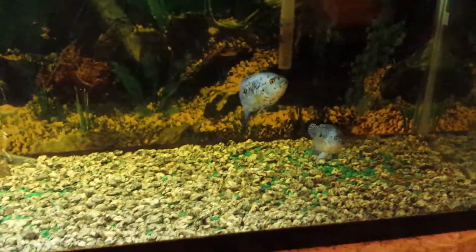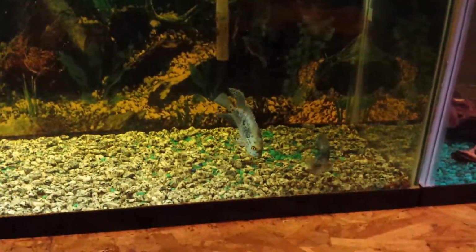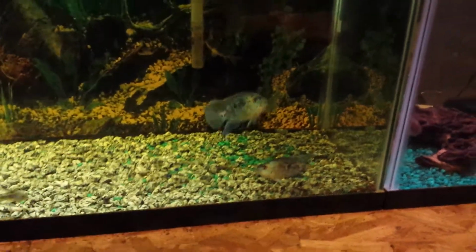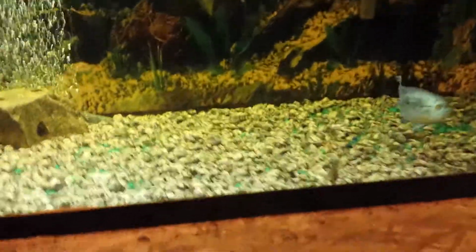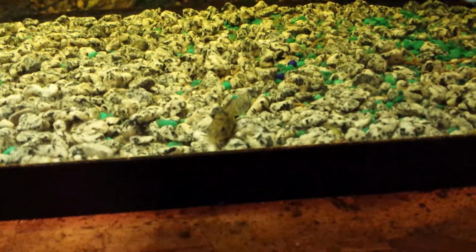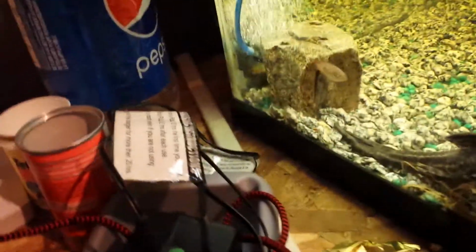Got a little view for you guys here. Good old electric blues. Did a video earlier and the flash was on, so it was just a whole lot of glare. I mean, made these guys shine, but they kept running off. It's just too much. Got a pair of Corydoras catfish, little pepper cats. I said a pair. Not sure what the other one is at the moment. Oh, there he is, came out of the grass.